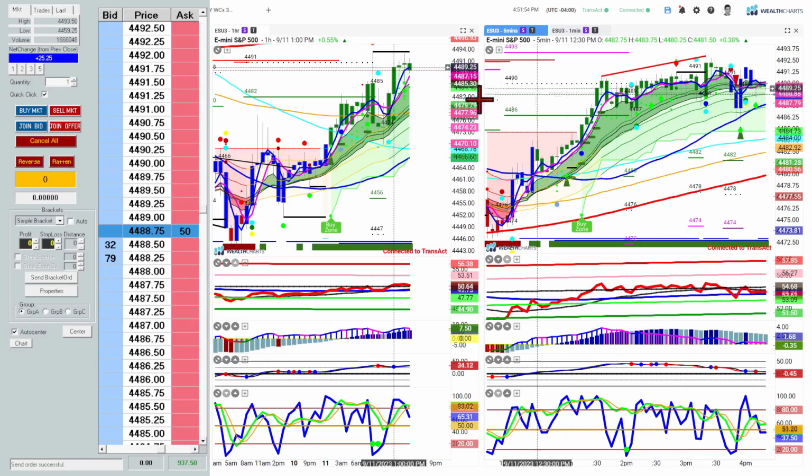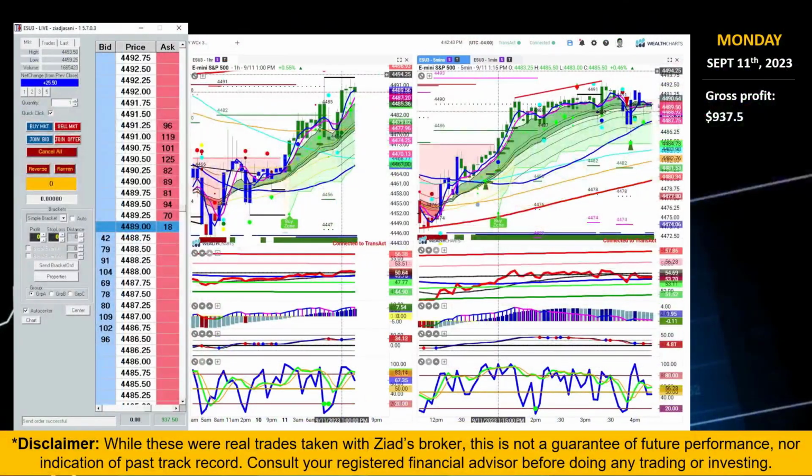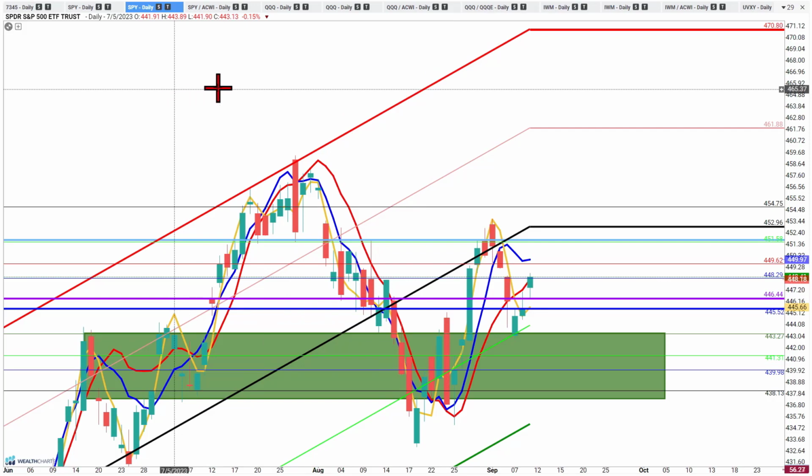If we zoom out and we take a look at a bigger picture time frame, like a daily chart, I'm going to take you over to another instance of my wealth charts over here. Let's go down right over here. And you probably saw this chart in the video over the weekend where I had that green zone, identified it as a support zone. This is the SPY, not the ES, on a same sort of idea here, just a different security, on a daily candlestick chart.